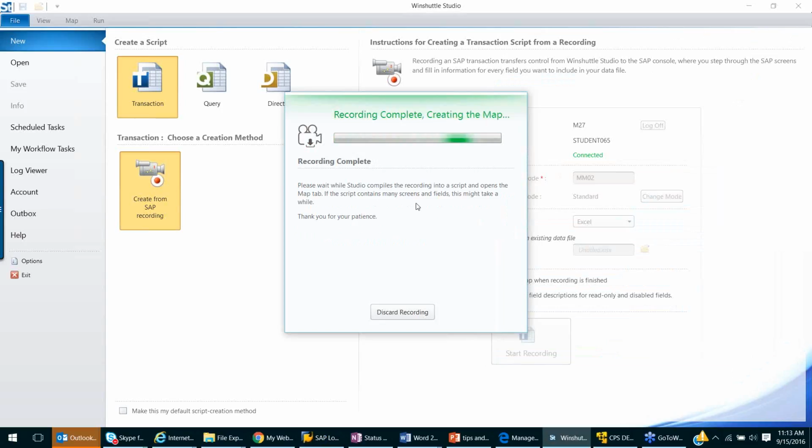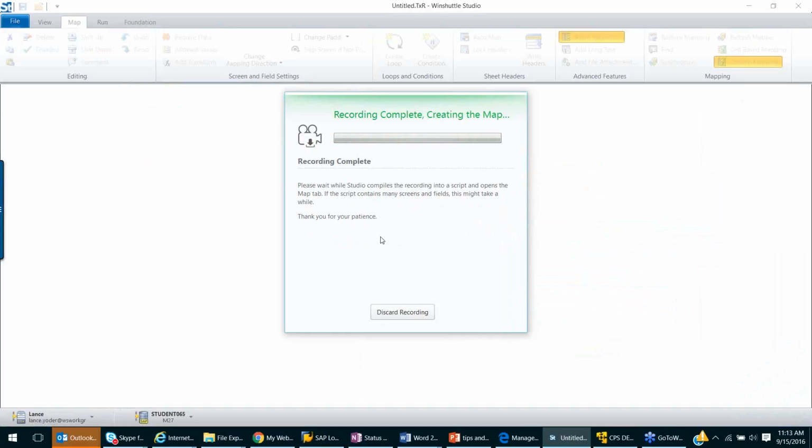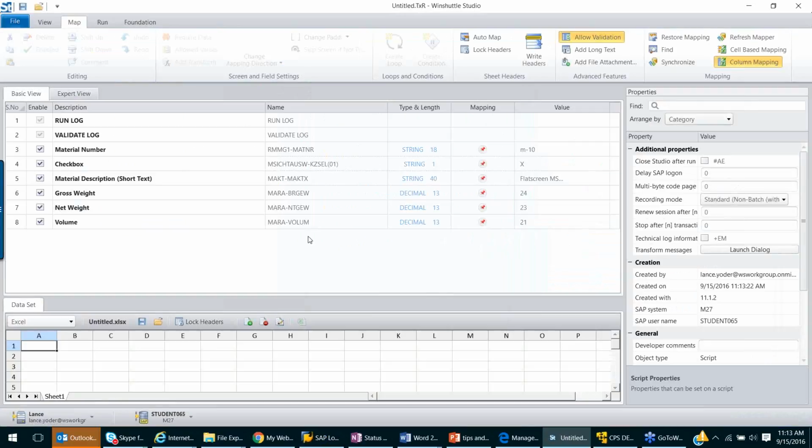Did I lose it? So now it's keeping you up to date on what's going on, so you know that you haven't gone into a not responding mode and try to restart and all that kind of stuff. So after it finishes the mapping, we will get into what it looks like to complete the mapping process.